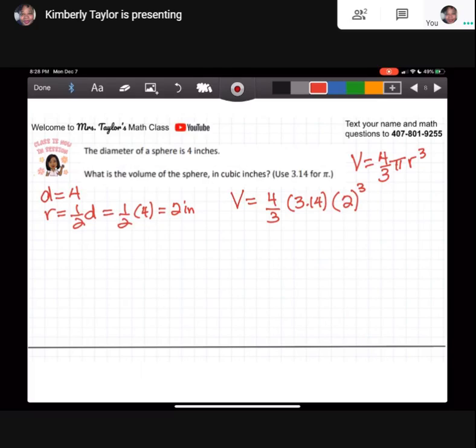So let's go in order. 2 cubed is 8. So we have 4/3, 3.14, and the number 8. Okay, let's multiply across. 4 times 3.14 times 8, and then divide that by 3. And so our volume, and it does not tell us what to round to, so I'm going to go to the nearest hundredth because of what I see. This is going to be 33.49, and the 3 is repeating. So we're going to put a nice little line over the 3 because that is a repeating number. And this is going to be cubic inches as well.